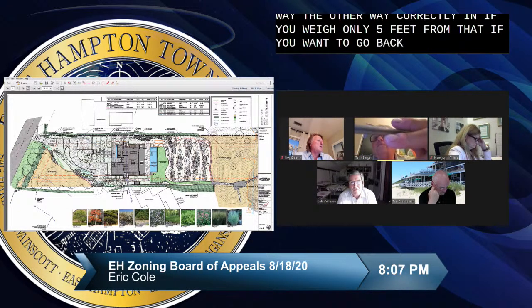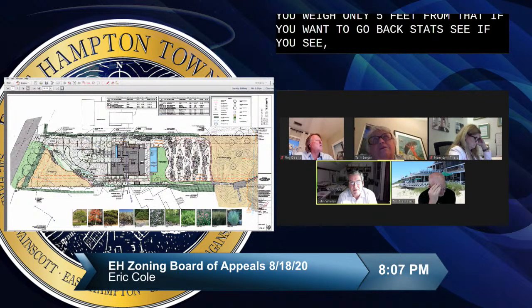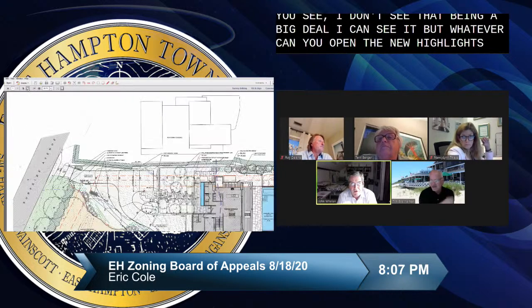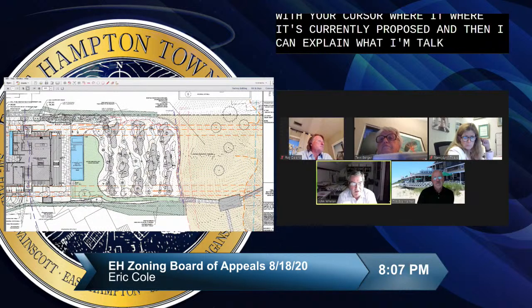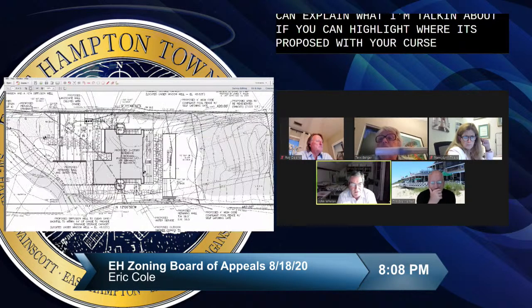If you want to go back. So, Mr. Chairman, if you see the line of the pool fence, it's a 4 foot fence. I don't see that being a big deal. Yeah, Tyler, can you highlight where it's proposed? I can see it, but for Terry and everyone, can you highlight with your cursor where it's currently proposed? And then I can explain what I'm talking about.